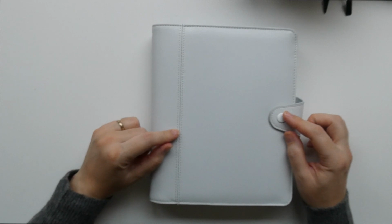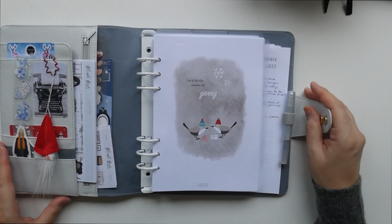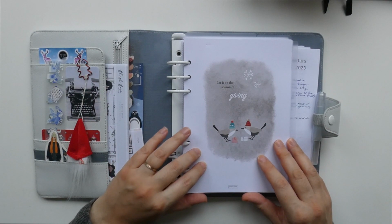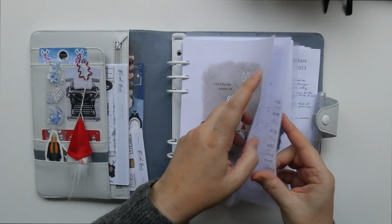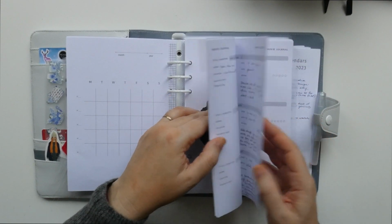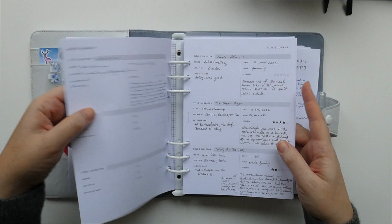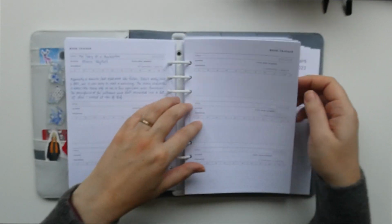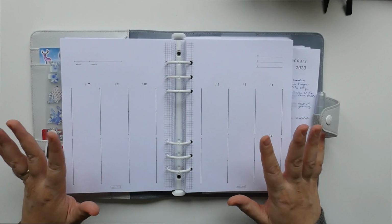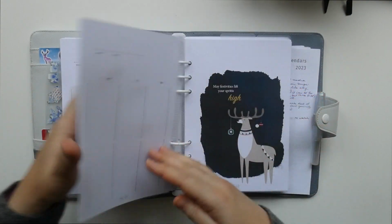Last but not least is this A5 ring planner. This one is from Kiki K, it's quite an old one, and this is also still decorated in Christmas, I guess Christmas theme. I'll just do a quick flip through of what's in here. Got some more monthlies for planning out writing and things like that. There's movie journal and I think also a book journal, book tracker. And then I usually use these weekly layouts to plan social media. And then I have a second section which is just a repeat where I log what actually happens. So that's this section.